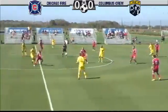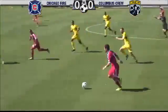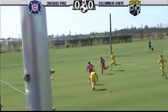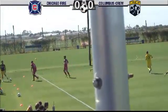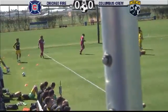Off the chest for Barry. Limper. Taken down by George. No foul called. Advantage given to the Fire. Segares on the left. Josh Williams. Reckless dive. Alex taken down by Marshall. Throwing deep for Segares.